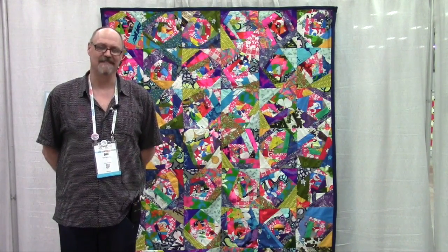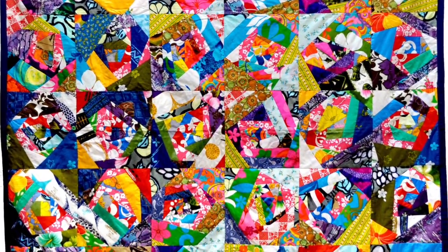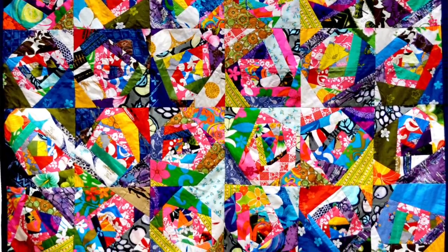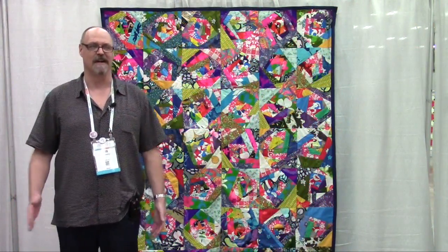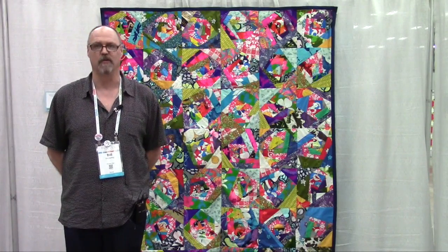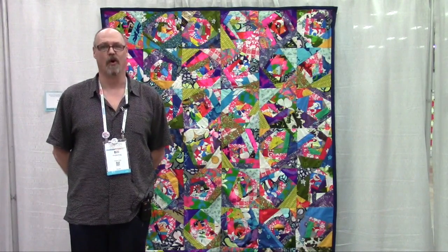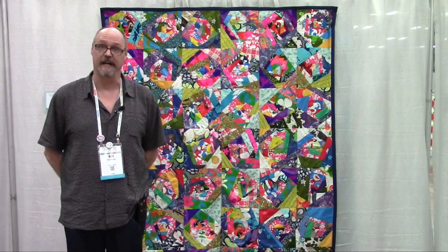I'm standing by this quilt because it's a very special one to me. It was the first one I ever bought from the 1970s. I had collected quilts for maybe 20 years up to that point, almost 20 years, maybe a little bit more, and only really looked at quilts that were 100 years old or more. I never looked at anything that was younger than that because it wasn't really an antique.